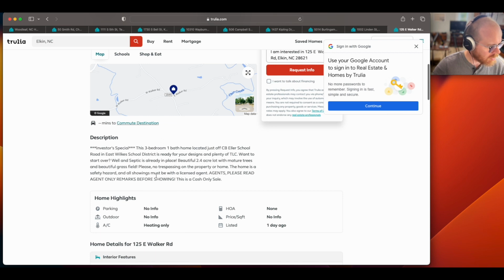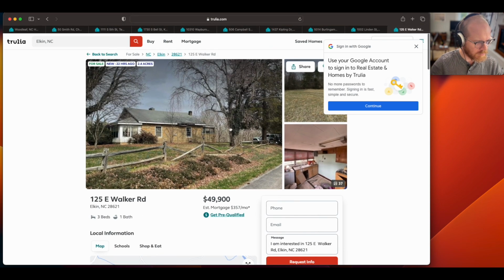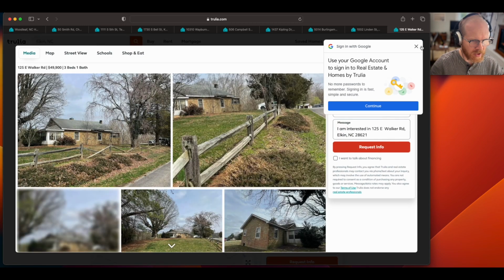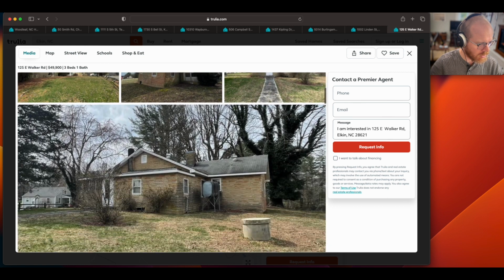Beautiful 2.5 acre lot. No trespassing. Property is a safety hazard. Not showing, must be licensed agent. Agent, please read agent only remarks before showing. This is a casual sale. I'm not an agent in the state, so I cannot see the agent only remarks.